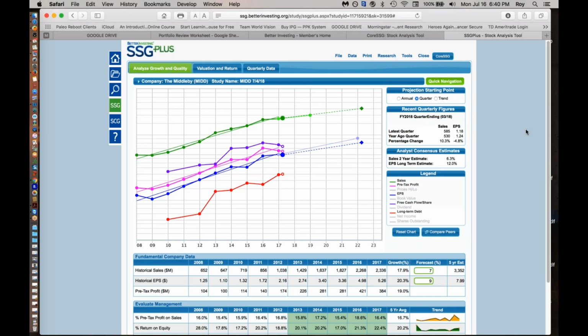Cost of goods and debt payments, so those two things have cut into their earnings. But it's not tax related, because you can see the pre-tax profit and the earnings per share are dropping pretty much the same.